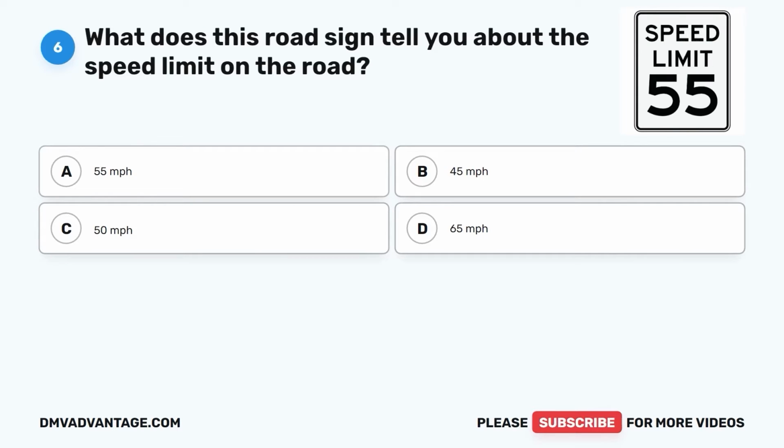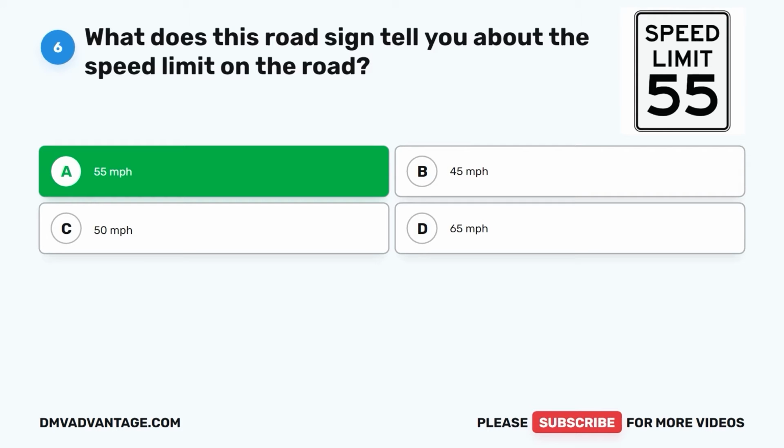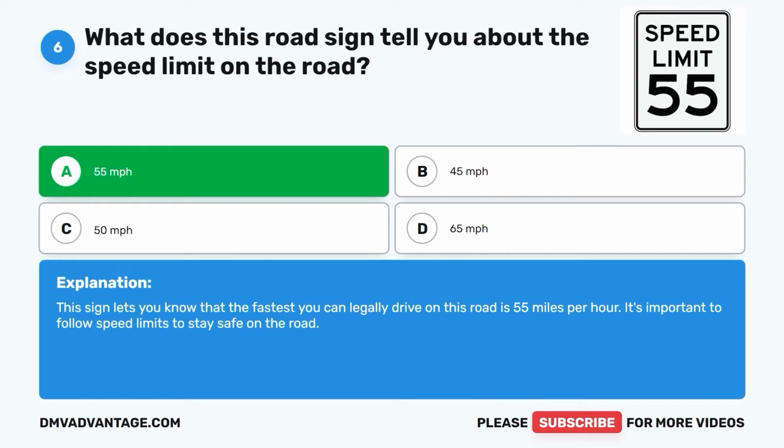Question 6. What does this road sign tell you about the speed limit on the road? A. 55 miles per hour. B. 45 miles per hour. C. 50 miles per hour. D. 65 miles per hour. The correct answer is A. 55 miles per hour. This sign lets you know that the fastest you can legally drive on this road is 55 miles per hour. It's important to follow speed limits to stay safe on the road.